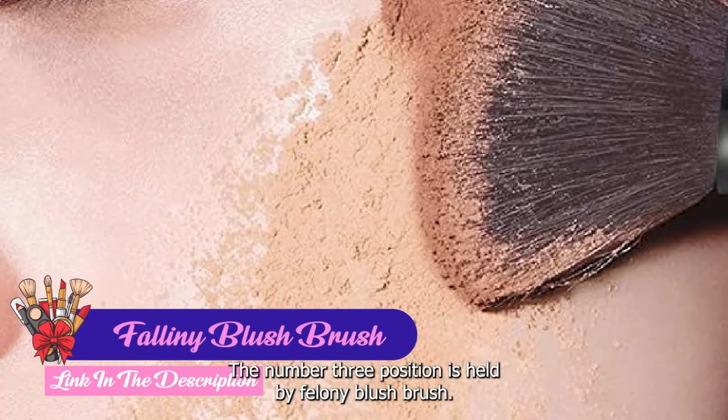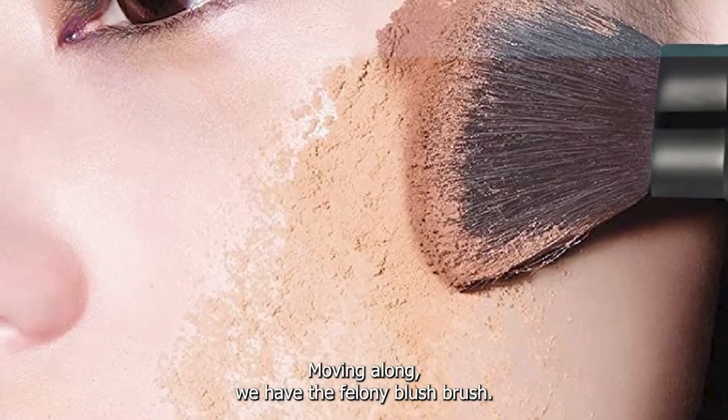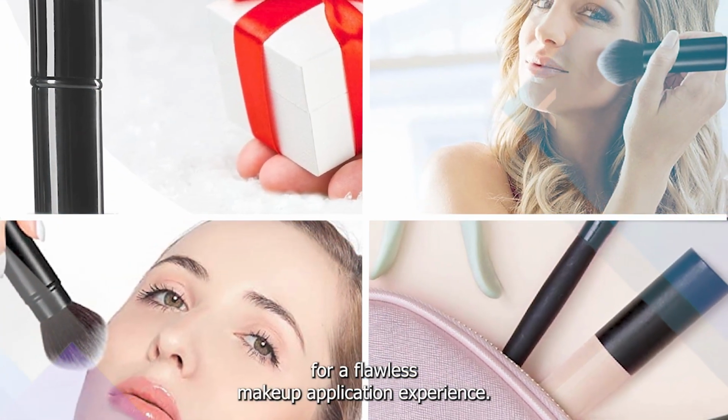The number 3 position is held by Falliny Blush Brush. Moving along, we have the Falliny Blush Brush. This luxurious brush combines style and functionality for a flawless makeup application experience.